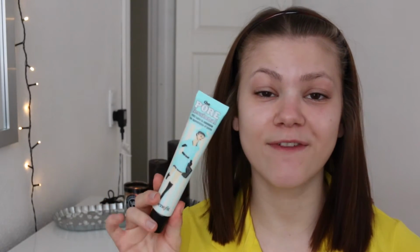The first thing that I do is priming my face with my The Professional Primer from Benefit. Then I'm taking my Benefit Hello Flawless Oxygen Wow Foundation, and I'm going to use that with my buffing brush from Real Techniques. I did a review about this one, or a first impressions I think I called it, and I love it. It is so good. Definitely one of my favorite foundations at the moment.